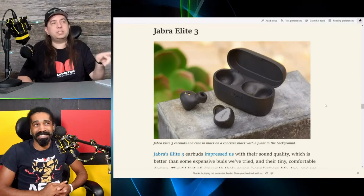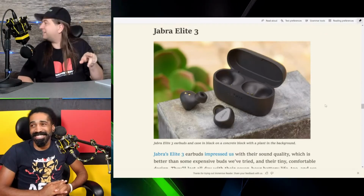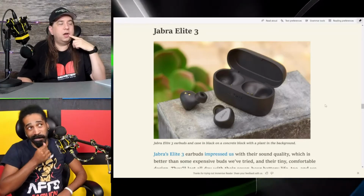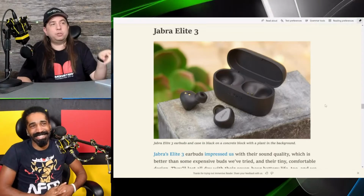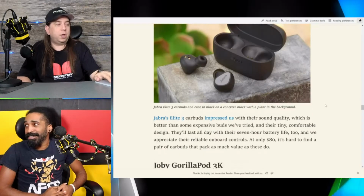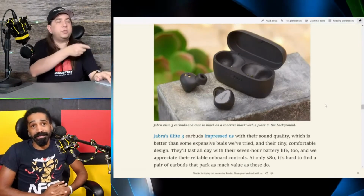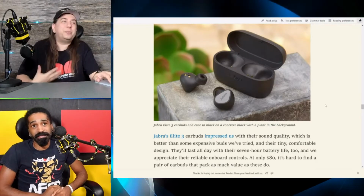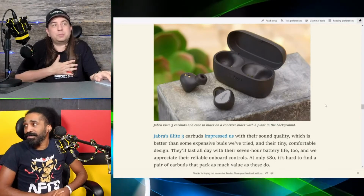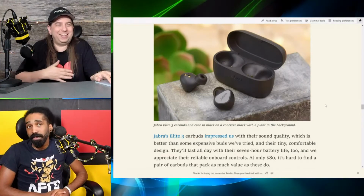But I will say that I've also got a set of Edifier True Wireless around here that are similar to this, and I love. Oh, see, these are $80. So that's pretty good. So these for $80 are going to be pretty good. I would still go with the Motorola myself. Because Motorola is probably the only company who has been doing Bluetooth longer than Jabra.